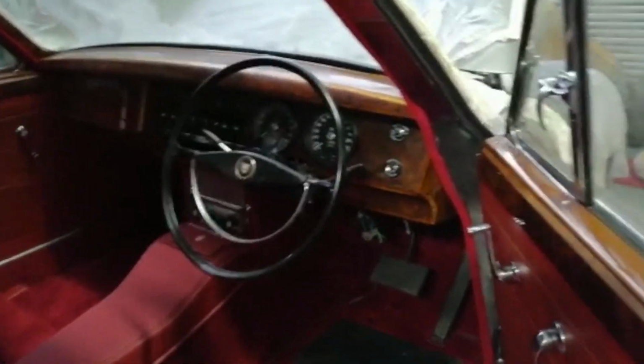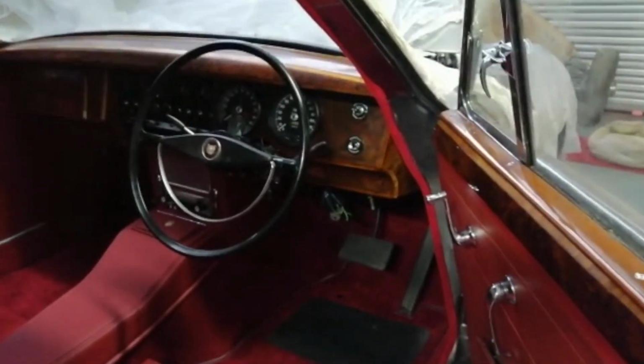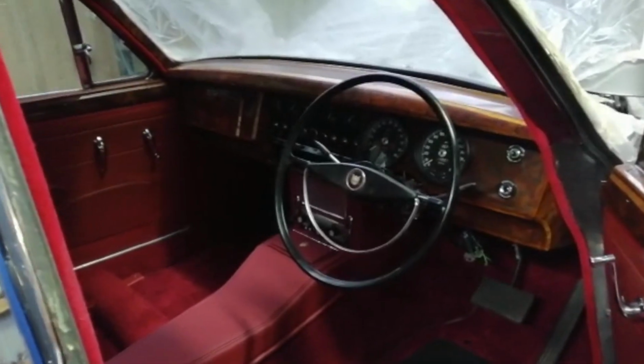instruments are fitted with the freshly retrimmed wood. So it's looking really good in there, it's looking amazing. All the leather's been repaired and reconditioned, so it's all really soft and feels gorgeous, feels really nice now.